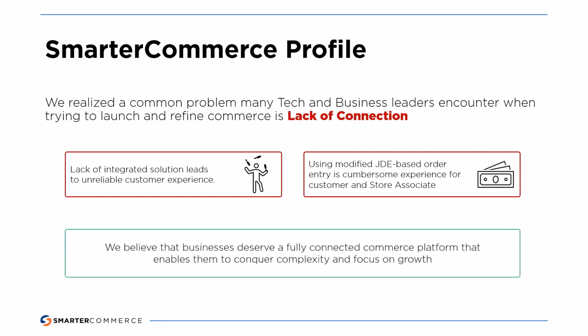So at Smarter Commerce, what we came to realize is that JD Edwards organizations deserve a fully connected retail platform that enables your team to conquer the complexity of JD Edwards B2B commerce. And instead of focusing on that, allow your team to focus on servicing customers quickly in and out so that they can get their products and get out in a way that honors their time.